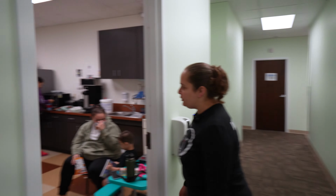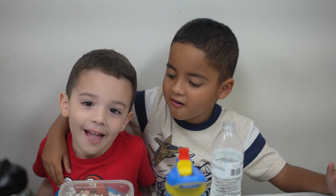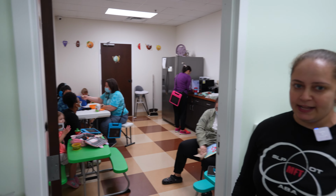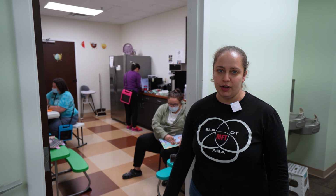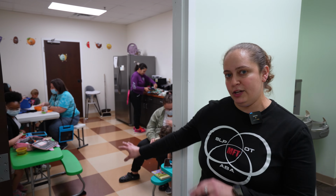This room here is called the fruit room, and the fruit room is where the kiddos eat. We also work on goals in here too with eating. Every single room, every single part of our day has the ability to work on some sort of goal with our kiddos. So they have goals while they're eating as well that we will run in here.